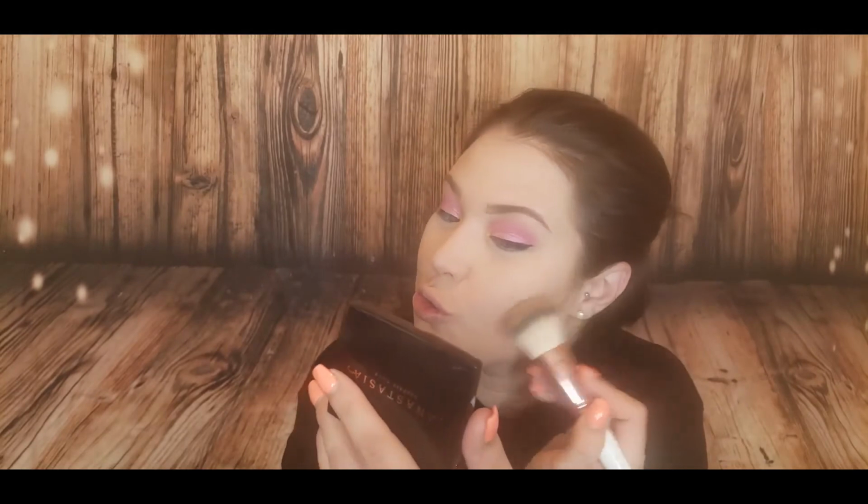All right. Let's go ahead and contour. I'm going to go in with some Anastasia bronzer. Right. Before we highlight, we're going to do some blush. And I'm going to go in with Flower Beauty in the shade Warm Hibiscus.